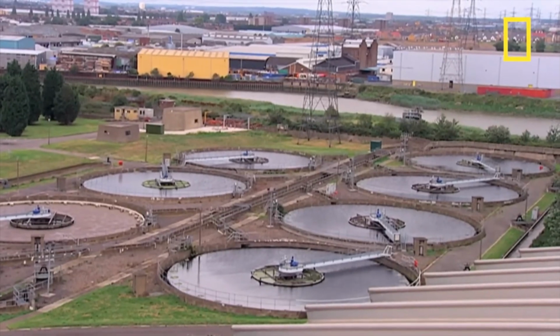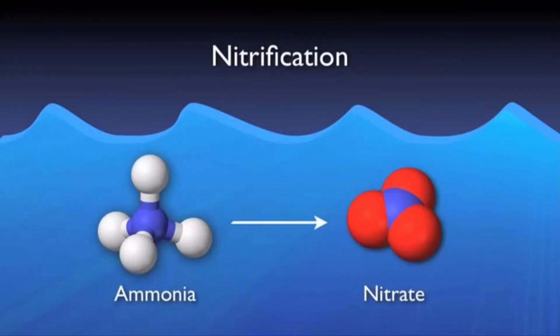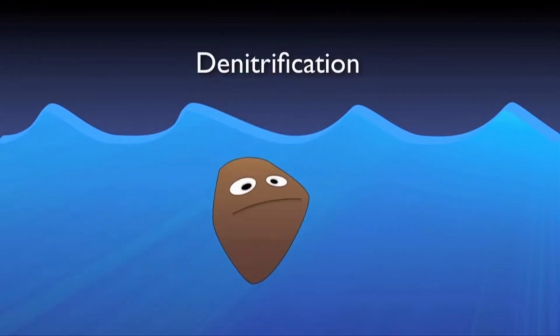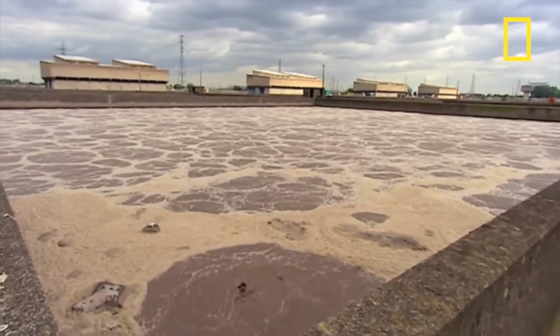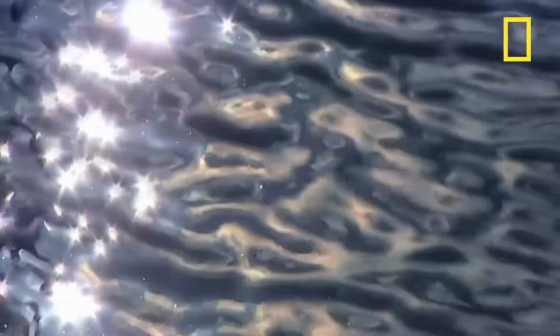In advanced wastewater treatment plants, nitrifying bacteria such as Nitrosomonas and Nitrobacter are used to convert harmful nitrogen compounds such as ammonia into less harmful substances like nitrates. Additionally, denitrifying bacteria are used to convert these nitrates into nitrogen gas, which is then harmlessly released back into the atmosphere. This microbial action at the cellular level is crucial in reducing the pollution load and improving water quality.